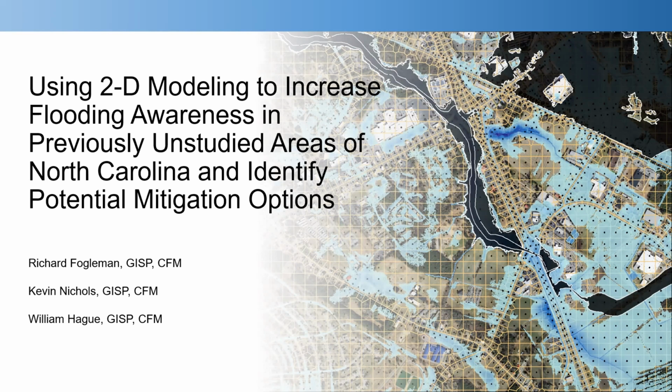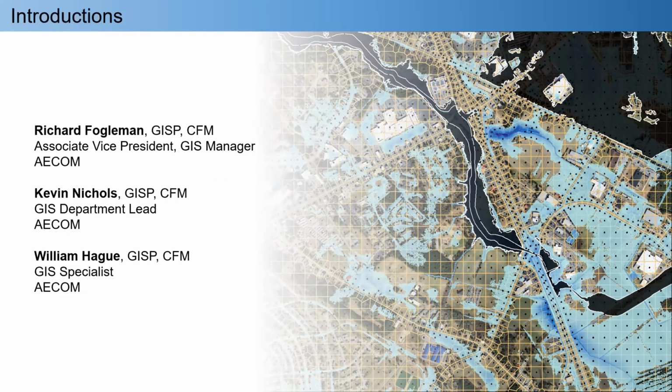Today, we're going to be talking about some 2D modeling that was used to increase flood awareness in previously unstudied areas of North Carolina. On this project, ESP and AECOM teamed up and did a large swath of work for NCEM. Our ESP brethren are here with us in case we get stuck. Again, Kevin and Will are here. We'll talk through this.